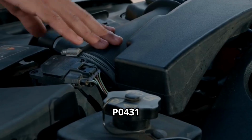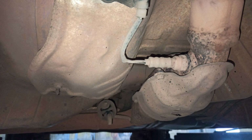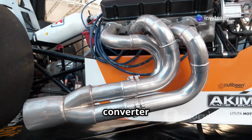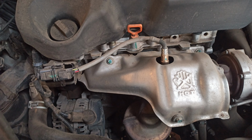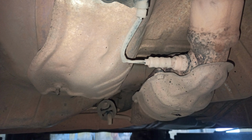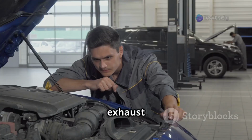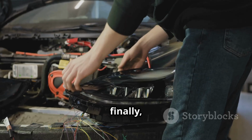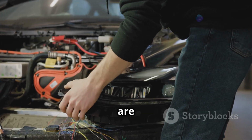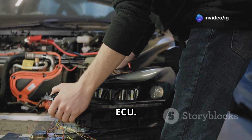The P0431 code affects the catalytic converter on bank 2, which is the side of the engine opposite cylinder 1. The catalytic converter on bank 2 is found in the exhaust system between the exhaust manifold and mid-pipe. The upstream, or pre-cat oxygen sensor, is located before the catalytic converter on bank 2. The downstream, or post-cat oxygen sensor, is located after the catalytic converter on bank 2. The exhaust manifold on bank 2 connects the engine exhaust to the catalytic converter. And finally, the oxygen sensor wiring and connectors are found along the exhaust pipe leading to the ECU.